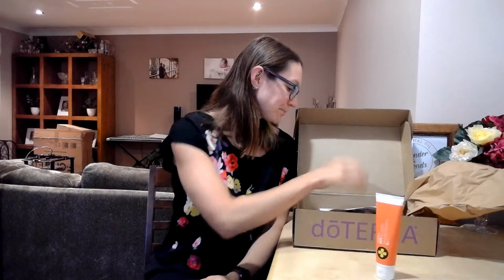All right. First up, we have the On Guard Cleansing Toothpaste. Now, this stuff is amazing. For those of you who are maybe used to a minty flavor toothpaste, this is a cinnamon flavor and it is absolutely gorgeous. It's a really good toothpaste and it is fluoride free. So if you're someone who's wanting to go fluoride free, this is a really, really great option. And it's got the benefits of the On Guard essential oils while also cleansing your teeth. So it's a beautiful one.